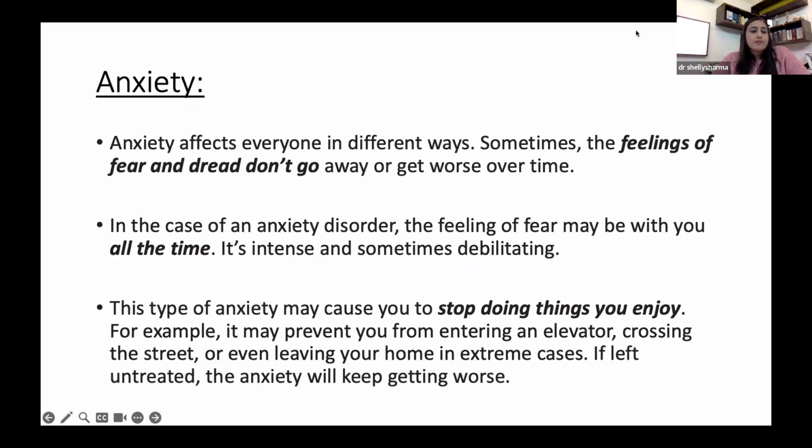Anxiety is one of the outputs of chronic stress. Here, there's a feeling of fear and dread which doesn't go. I don't know how many of you must have encountered anxiety patients, or have you experienced anxiety? Anxiety and panic attack cripples a person.